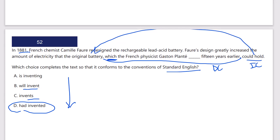I've got a relative pronoun, which means I need a finite option. These are my two finites, C and D. Well, actually, they're all finite. I take that back. Which the French physicist Gaston Plante, it's 15 years earlier, so it's going to be referring to the past tense. Is inventing, it's not a continuous option. It's not the future. He would invent it 15 years in the future, which he invents 15 years earlier.